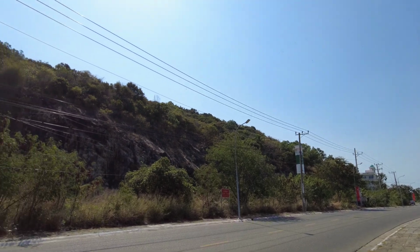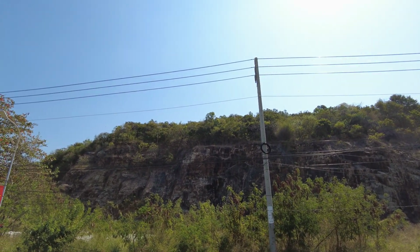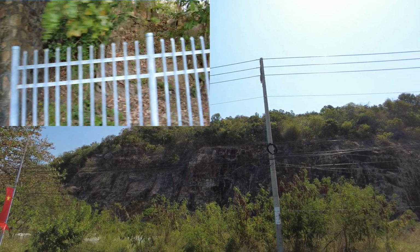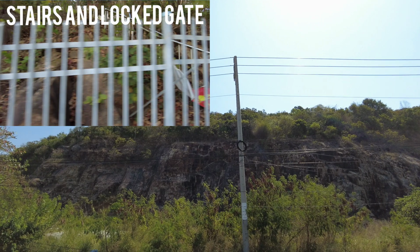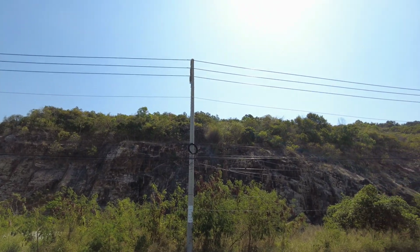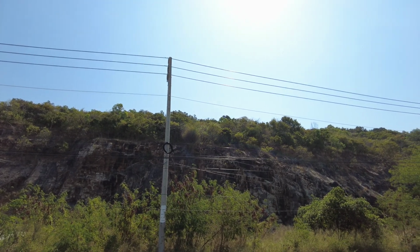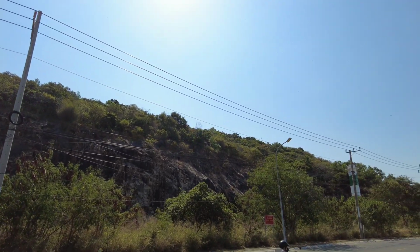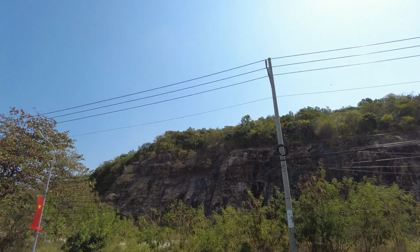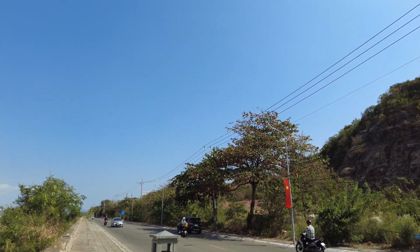So instead of getting a Grab taxi, I decided to walk down. There's a nice little set of steps from the gun. For some reason, the bottom of the steps has a locked gate, which is really handy. You'll see it on the video as I drive up, but I didn't realise it was locked. So that was a lot of fun. But there was a particular design flaw with it, so it didn't cause too much problem.